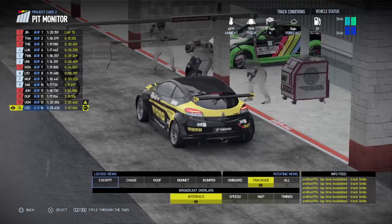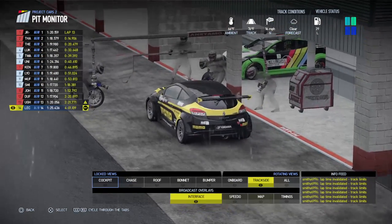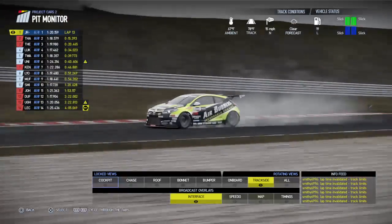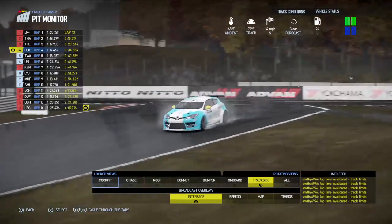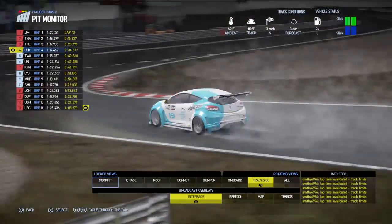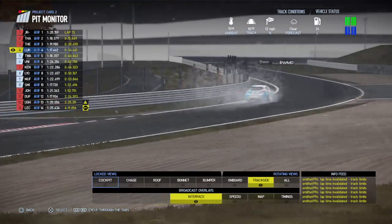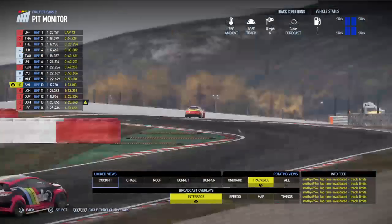We see Lecky coming into the pit lane for wet tyres now. This race has gone from bad to worse for him. Luke Bennett setting fast lap times of 1:17.4 last time around. I dare say it'll be a bit slower this time. Smithy with a 1:17.7.